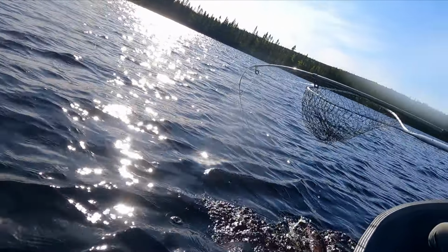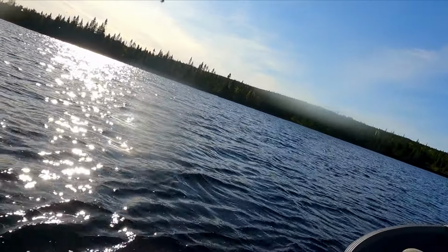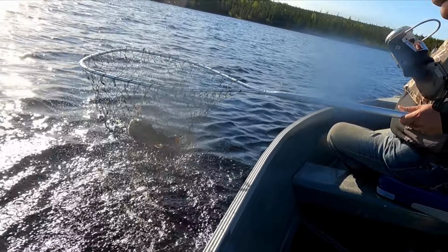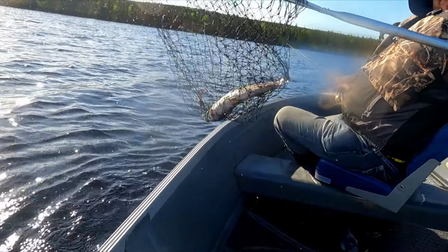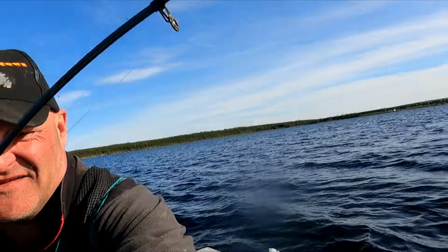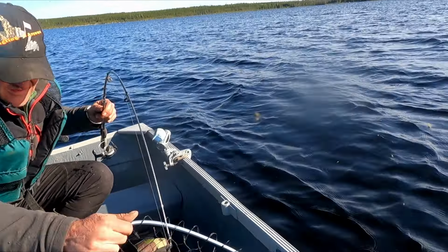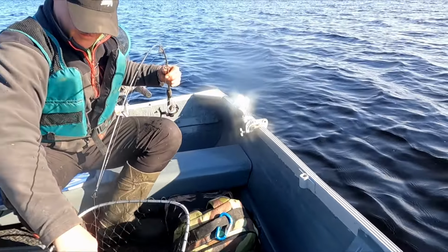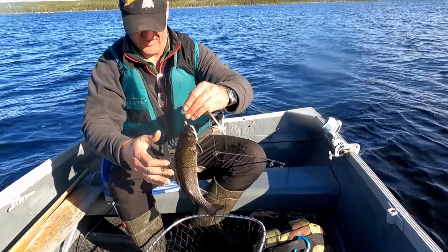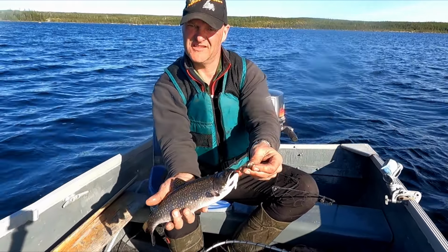Ready to net them? You're not much good with the net. Perfect. Lovely, lovely trout.